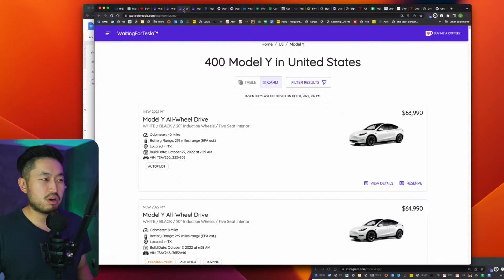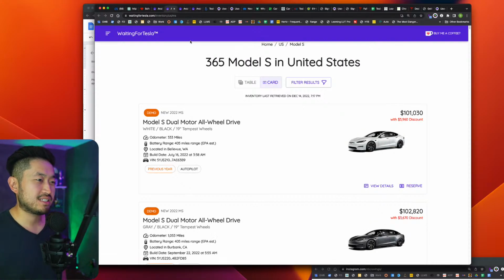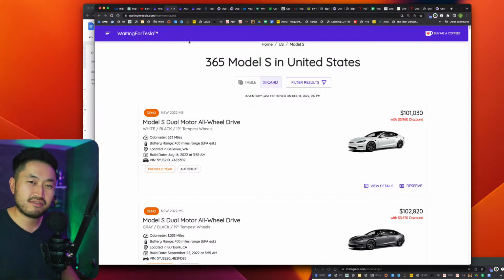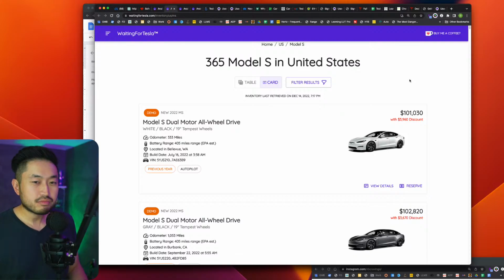But this is where we always take a look. This is the site that I go to. It's waitingfortesla.com. It's a third-party aggregator site where this gentleman put together a really nice site that looks at all the brand new Teslas available for sale across the United States of America. And right here, you can see it.